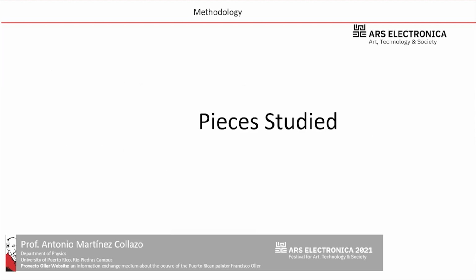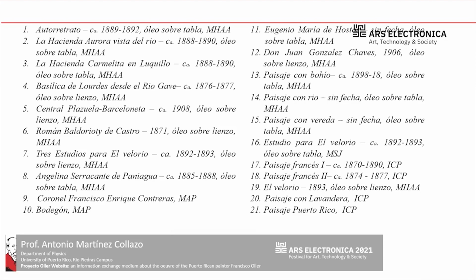What pieces have been studied? We have studied 21 paintings of Francisco Oller, which are identified here, both from the collections of a number of museums and institutions here in Puerto Rico that I will mention in the credits.